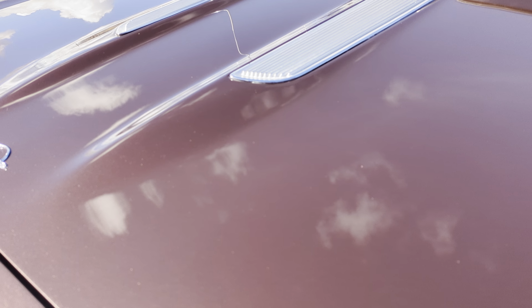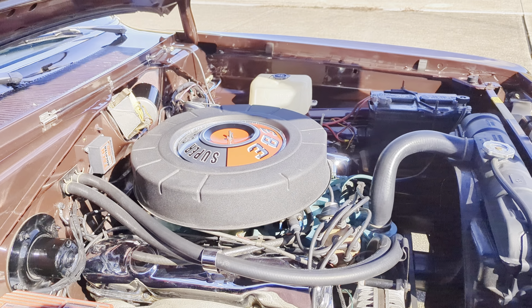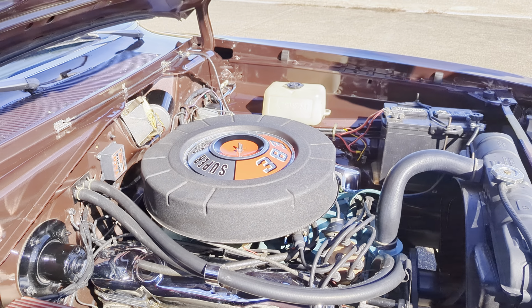Let's check out the motor. Nice and tidy under here. I love that it has cast manifolds and not headers. It's got a great sound to it. Dual exhaust pushing out through turbo mufflers. Very correct under here, even the radiator. Got an MSD electronic ignition.